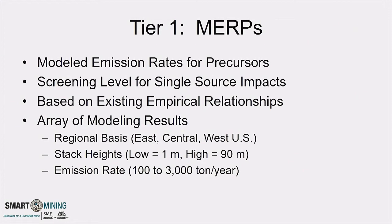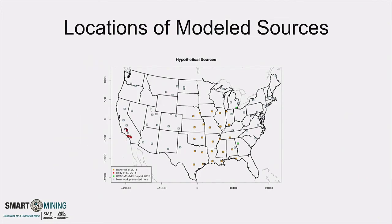that comes up with an impact calculation for PM2.5. So EPA actually developed a whole array of modeling results across the country, and they looked at a regional basis, east, west, central, and west, largely because, of course, the differences in climate, humidity, sunlight, and other different things. Stack heights, again, of course, make a difference. If you have a higher stack, the impacts are going to be probably reduced. And even emission rates, running tests from 100 to about 3,000 tons per year of emissions for each one. And the location of these sources are, of course, modeled across the U.S., so any user can jump in and try to use this Tier 1 approach.